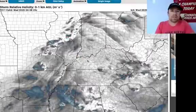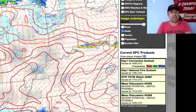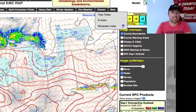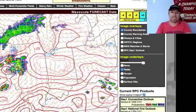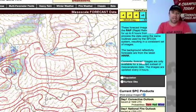So let's bring on back over to the RAP, which I believe has a more accurate depiction of the thermodynamics that are happening here. This is at 17Z, and then you go to 21Z, which is about 4 p.m., and it has initiation to the northwest of St. Louis.